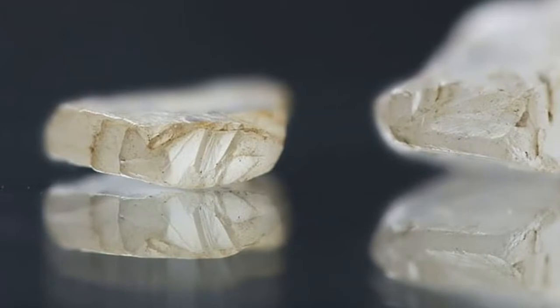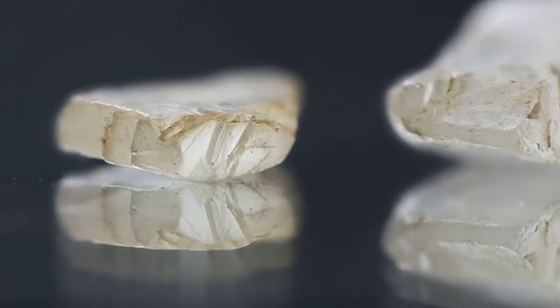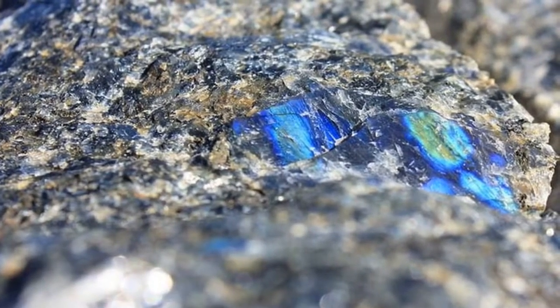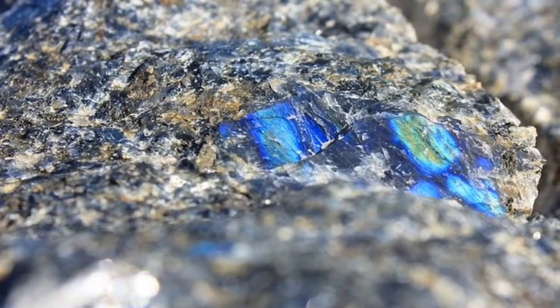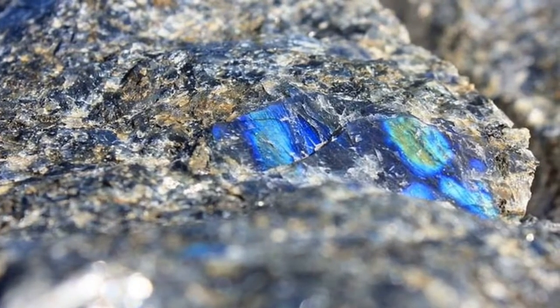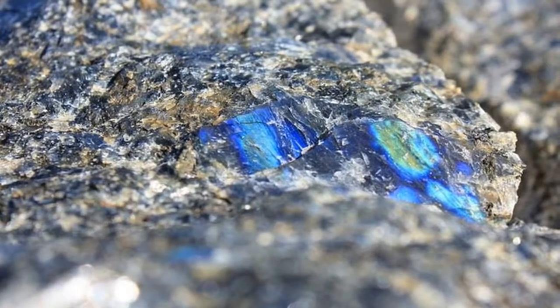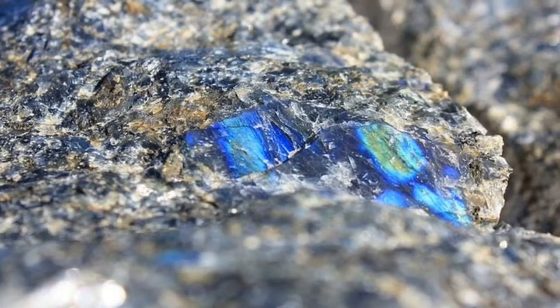It's the layering that makes a stone shine. Now, you may wonder, how does the layering make the stone light up? Think of soap bubbles. When light comes in contact with a soap bubble, some of the light is going to reflect back. The remainder will travel through the soap film, but when the light transitions to the air in the bubble, some of the light is reflected back again.